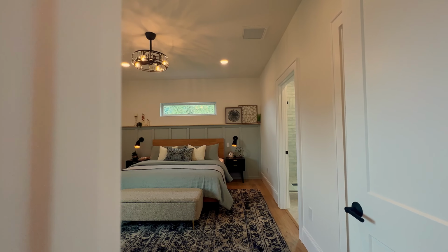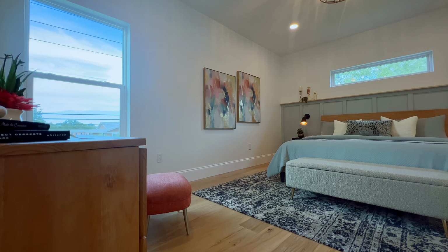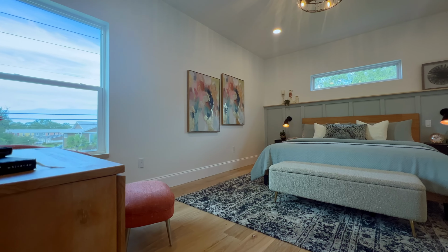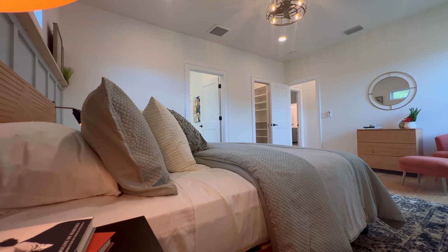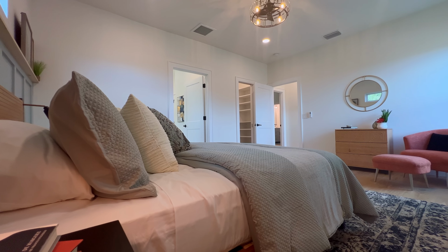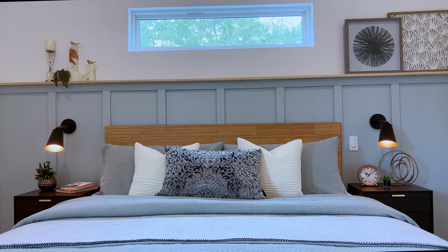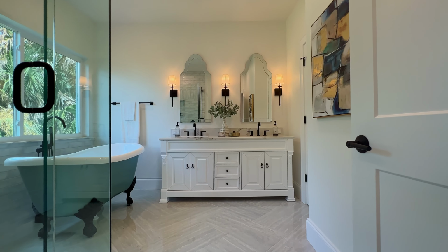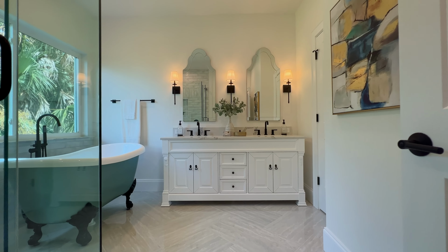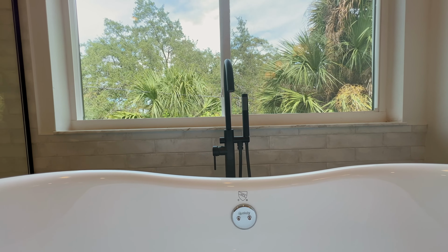Upstairs you'll find the master suite. The master suite is absolutely stunning. Perfectly planned and spacious with a walk-in closet, custom closet organizer, sizable ensuite with clawfoot tub, frameless glass enclosure, walk-in shower, double vanity, and more.